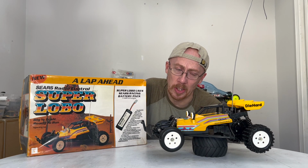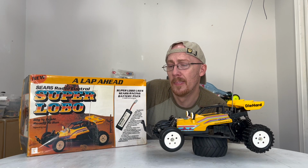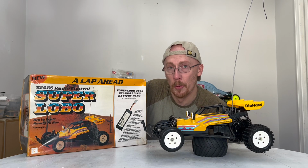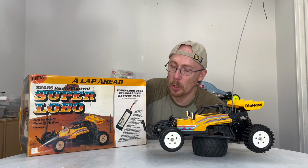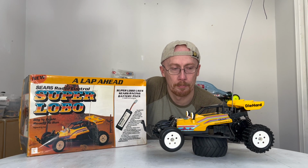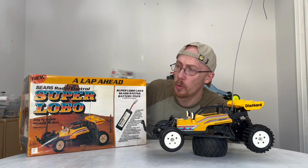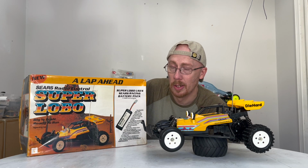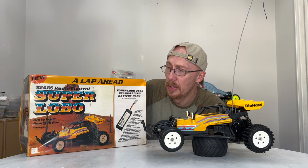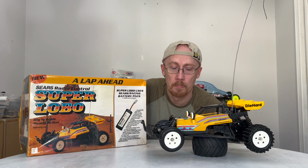He knows what the value of these are. These are not cheap. These go for hundreds of dollars nowadays in mint condition. So we did kind of go back and forth on it, and we came to a good price for both of us. I knew it was going to go for crazy money on eBay, so I wanted to get it before I went there. I've had these over the years. I never had the Sears one, and this will be the first Sears RC on the channel, which means we've got almost every brand on Luke's Vintage RC so far. There's not that many left that I haven't done already, and I needed a Sears one anyways.